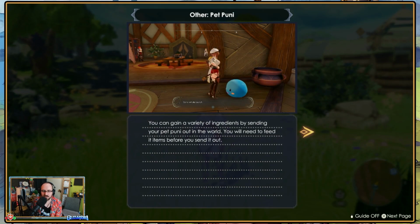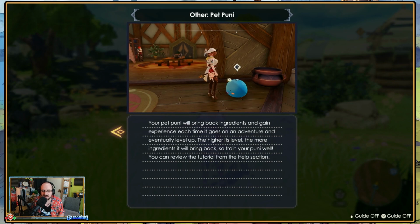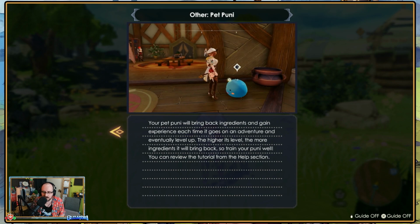You can gain a variety of ingredients by sending your pet puny out in the world. You will need to feed it items before you send it out. Your pet puny will bring back ingredients to gain experience each time it goes on an adventure and eventually levels up. The higher its level, the more ingredients it will bring back, so train your puny well. You can review the tutorial as always.